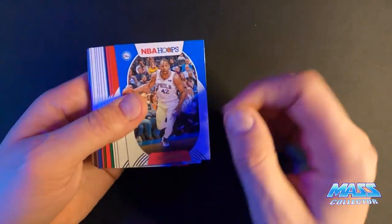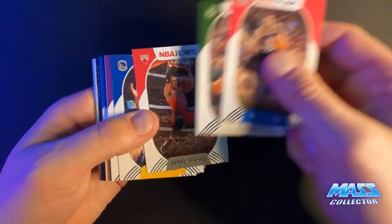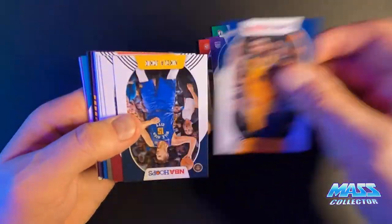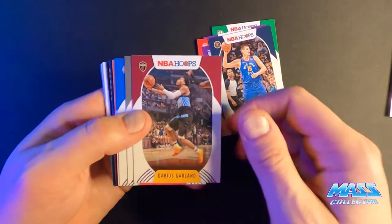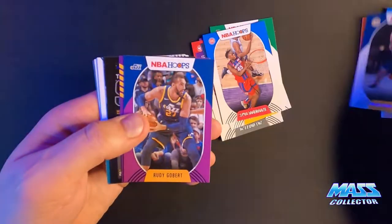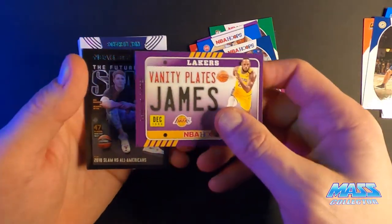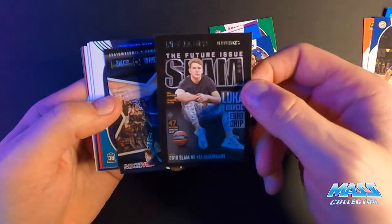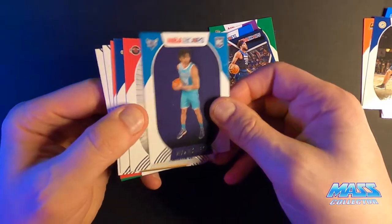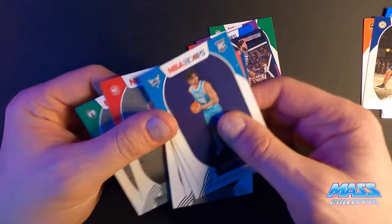Let's see here. This will be some of the same stuff because Al Horford's in it. Pretty much the exact same. John Collins, De'Aaron Fox, Conley, the Joker, Darius Garland, Patty Mills, Siakam. Nikola, Rubio, Brogdon, Rudy Gobert, Purple. LeBron James, ooh, look at that, another Luka Slam. LeBron James, Vanity Plate, Luka Slam magazine insert. Lights, Camera, Action, Karl-Anthony Towns. That mark on there, it got stuck in the printer or something. And Payton Pritchard.